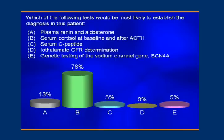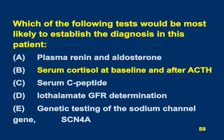And most of you chose cortisol, so this sounds like a patient with adrenal insufficiency. I agree there are a number of other possibilities here, but the only one that fits with the answers is testing for cortisol levels to identify the patient with Addison's, which is indeed the correct diagnosis.